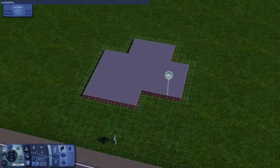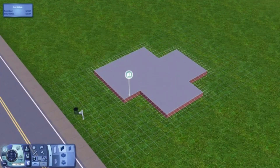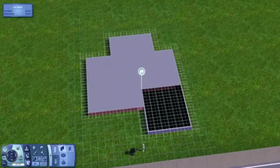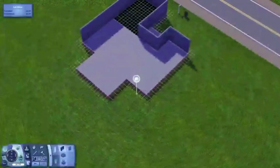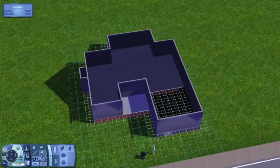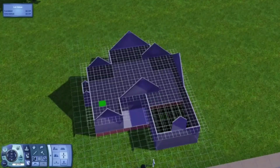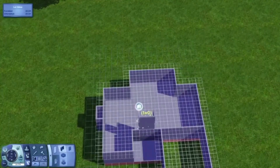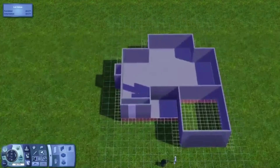So I ended up calling this house Lofty Grove. I guess, good name. The upstairs is a loft bedroom, and it's a one-bedroom house, so that's kind of where I got the name from. This house sits on a 20 by 30 lot, and it'll cost your Sims approximately 78,000 simoleons, and if they get it unfurnished, it'll be approximately 50,000 simoleons.